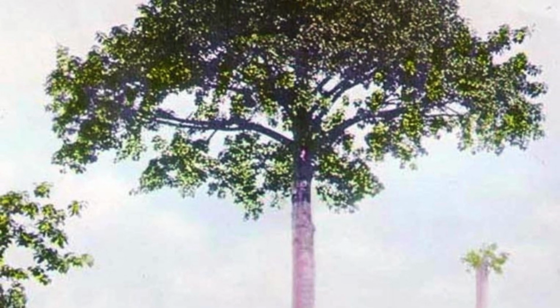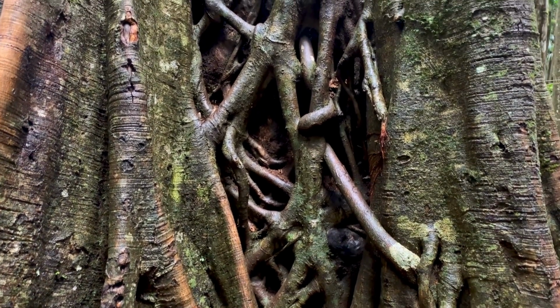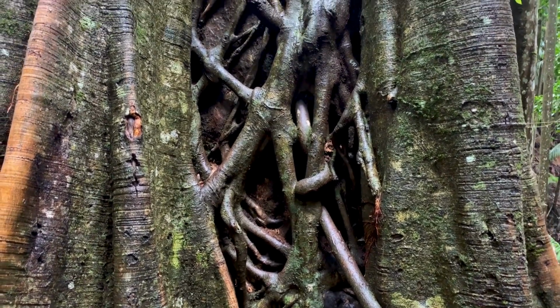It also stores a ton of water in its trunk, making it a lifeline for wildlife during the dry season. If you're an eco-tourist visiting Panama, you'll definitely want to learn more about this tree and its impact on the environment. This tree is a little more aggressive. We're talking about the strangler fig, one of the most fascinating yet ruthless trees you'll find in Panama's forests.